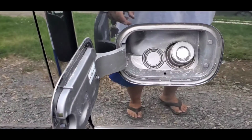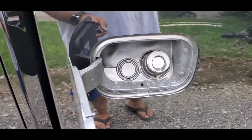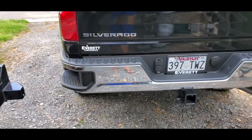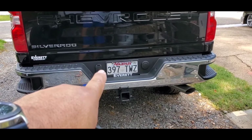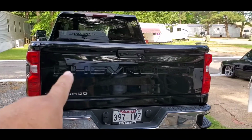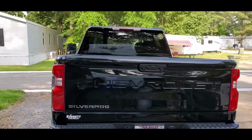This is your big old gas door. This is in case you have a diesel, then your DEF fuel would go here as well. It's not locking. This one's got the chrome rear bumper as well with the steps in the back. I bought it at Everett Chevrolet in Benton, Arkansas. It's got tow package with the 7-pin and the, what is it, the 8 or 9-pin embossed Chevrolet. I plan on upgrading for the chrome lettering. You can buy that on eBay for like 35 bucks.